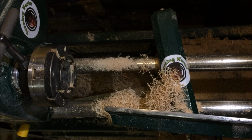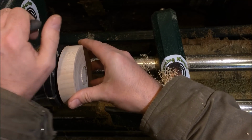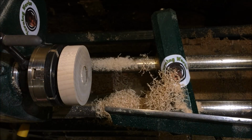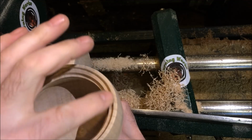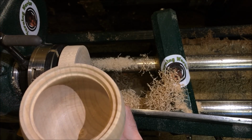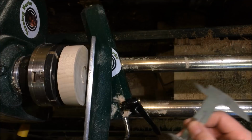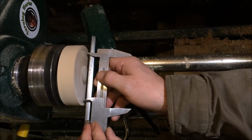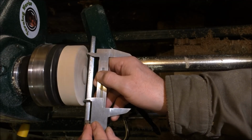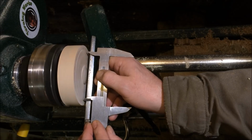So the next job is to fit a bottom into that. So the inside of that is about 79 millimeters. Angle these. Just work your way in.